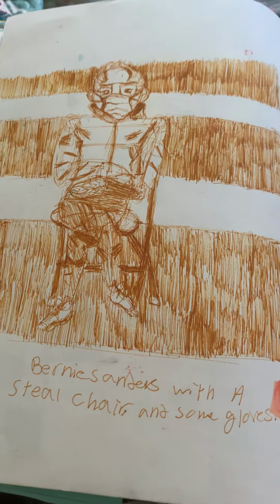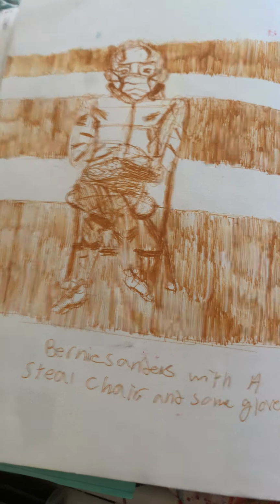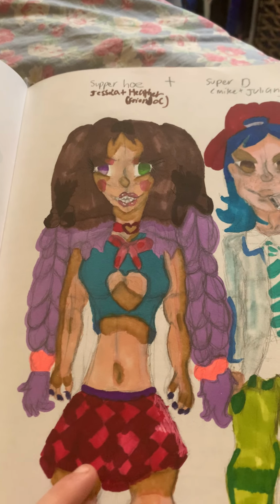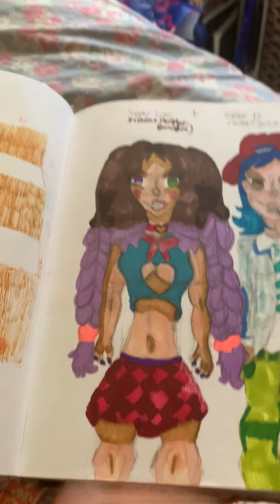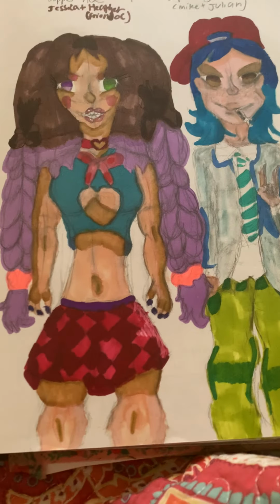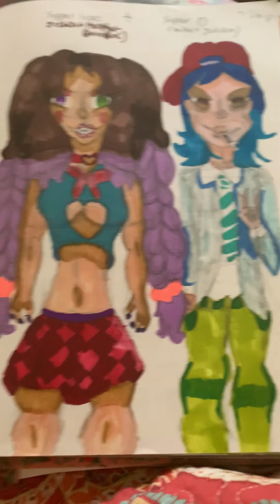This is just me drawing the Bernie Sanders meme with the gloves, because ha ha, funny. This is a drawing of my friend's OC Heather and my OC Jessica, but if they fuse together. I'll link my friend's account down below, who has the OC Heather. I'll link her YouTube down below, because she posts some videos about her OCs on there.